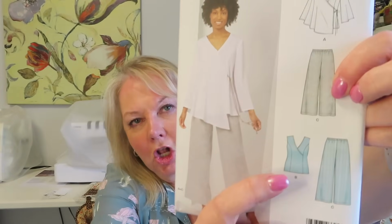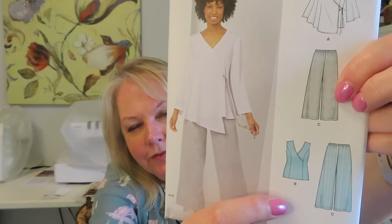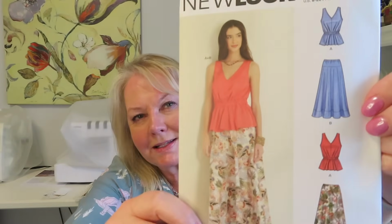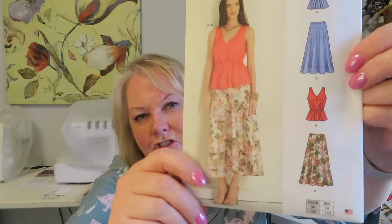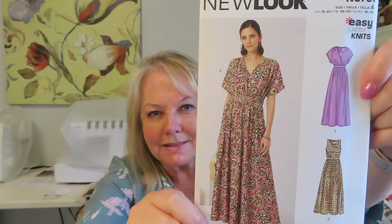New Look 6625, look at this cute top, sleeveless, woven, princess seams front and back. New Look 6668, cute summer top, waist detailing, crazy gypsy skirt. New Look 6751, for knits, kind of like a caftan, but it has a waist.